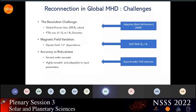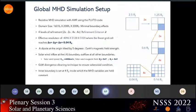So I will not get into much detail here, but we have used second-order accurate TVD schemes and have also kept the setup extremely flexible so that it can adapt robustly to a huge range of input or driving parameters. Here I describe the MHD setup we built using a protocol.